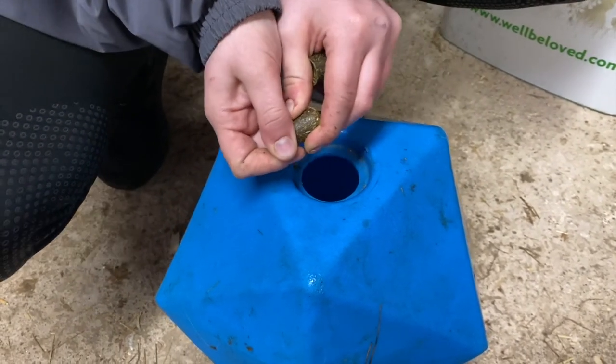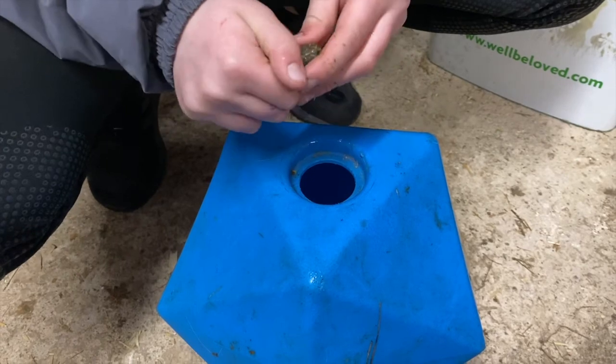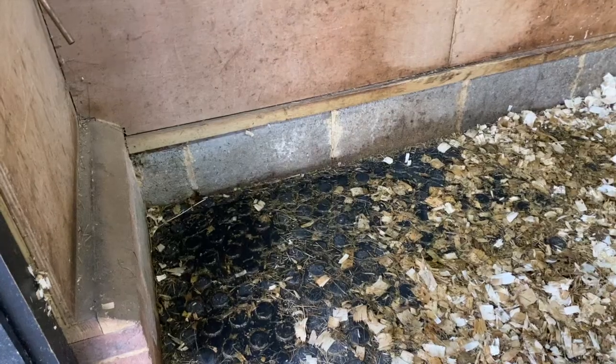Lily, do you want to do the honours of two? So you've got to snap them, otherwise they're massive. I can snap them, but she should just kick it and it goes out the hole.